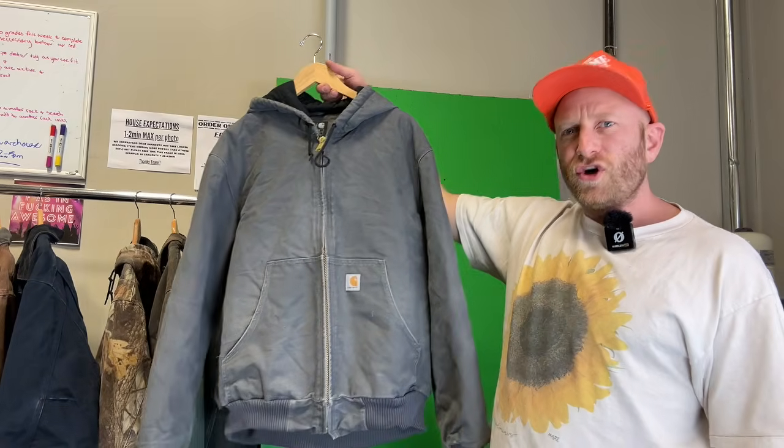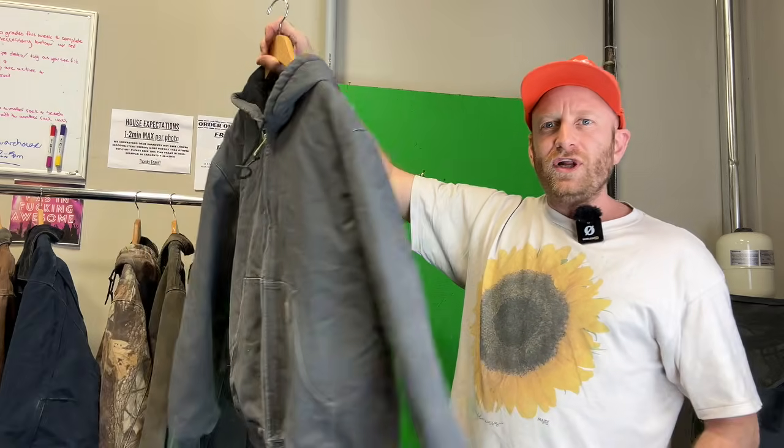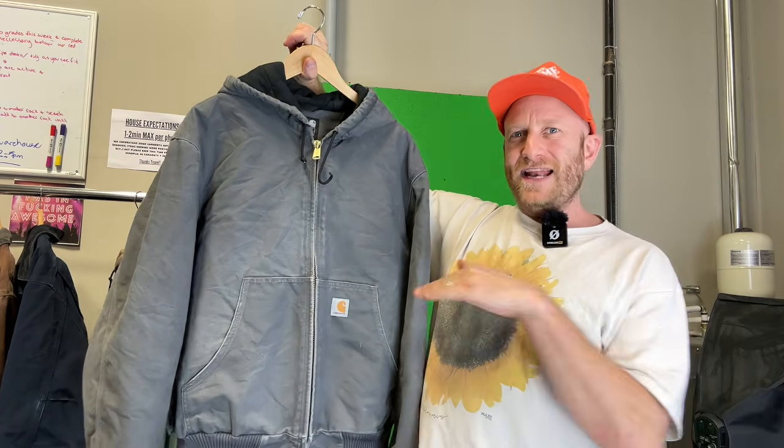This is the hooded jacket, AKA the active jacket, okay? Really classic one. Definitely, we probably sell the most of these of any jacket we sell in our 3 stores.